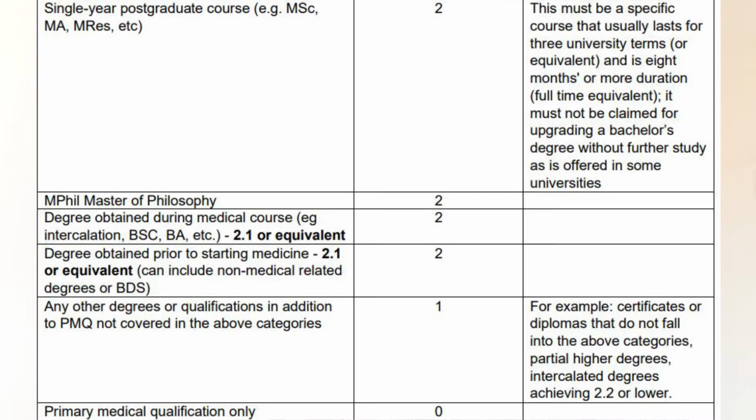Someone with a single-year postgraduate course, for example MSc, MA, or MRes, will have 2 points. An individual with a Master of Philosophy will have 2 points. Degree obtained during medical course: if someone has a degree such as a BSc during medical course and they graduate with a second class upper or 2:1, they have 2 points.